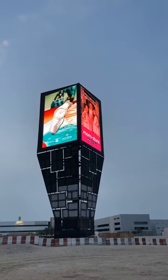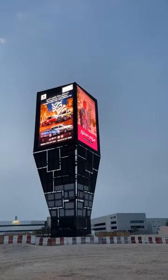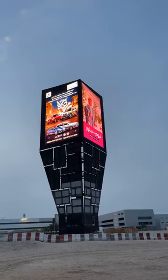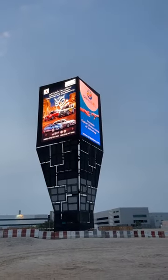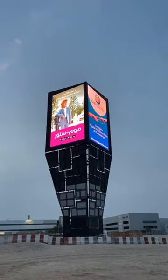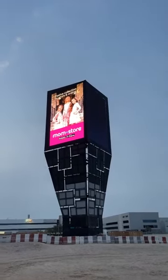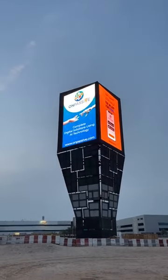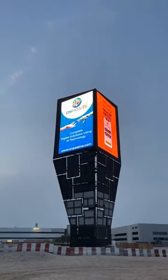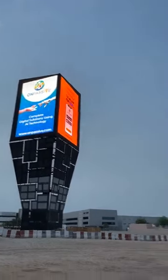So let's see ONPASSIVE one more time from here, till we go to the top to see it again and again and again. Here is ONPASSIVE on the right side, and it will come very soon on the left side. Here it will come again. Here is ONPASSIVE. Amazing. So let's go up. Let's go up to see.